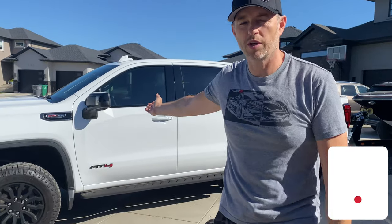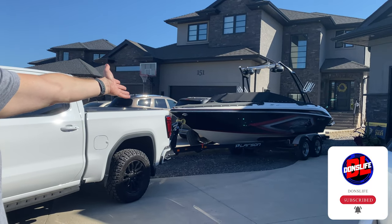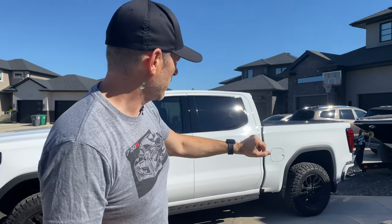We're going to take my 2021 GMC Sierra AT4 on a bit of a road trip. We're really going to do our first tow with our boat over there. It weighs about 5,000 pounds with the trailer. It's going to be fully loaded with fuel. There is a tube and a bunch of supplies, boards and that kind of stuff.